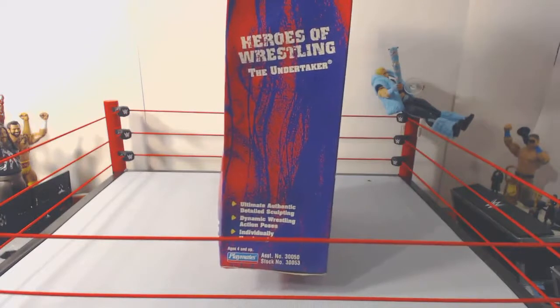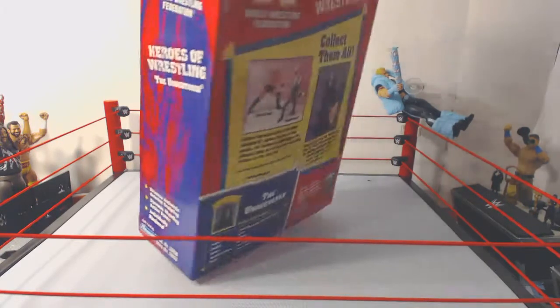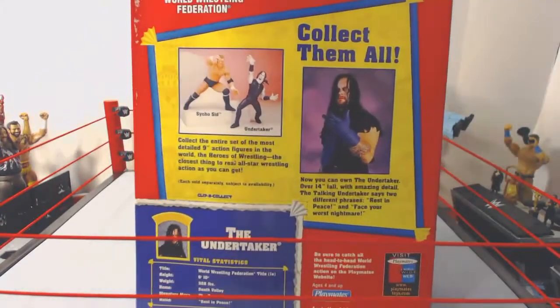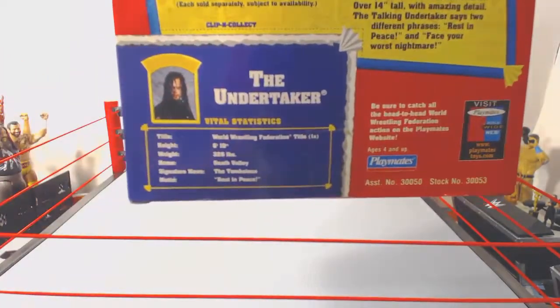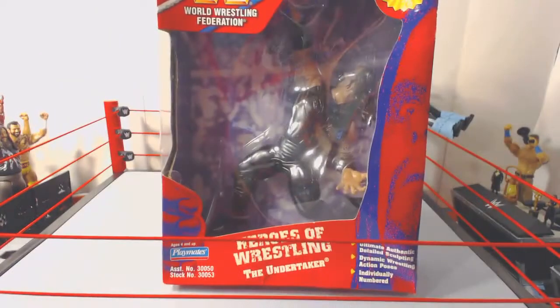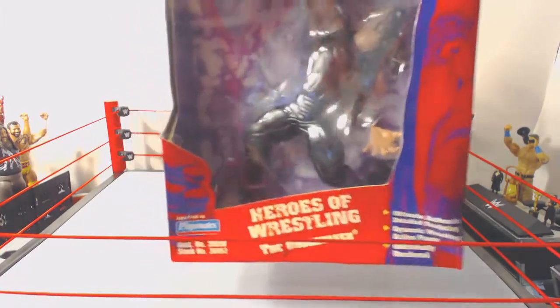It says Ultimate Authentic Detailed Sculpting, individually numbered. So this was a limited edition run. There's Psycho Sid on the back, you can see, and the Undertaker were the two that looks like it was in the set. There's a little cutout card there with the Undertaker and his stats. So this is just more of a statue that they must have made, limited collector's edition, like I said. So that's pretty neat there.